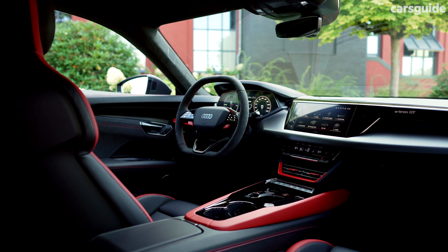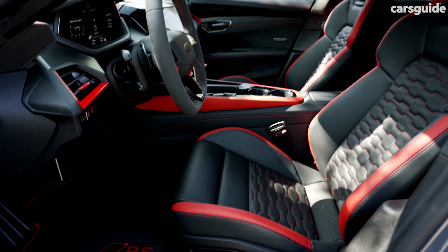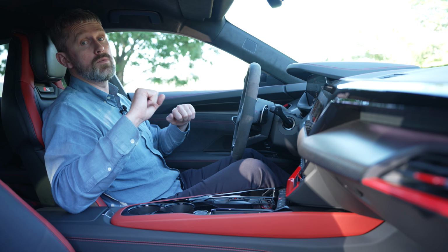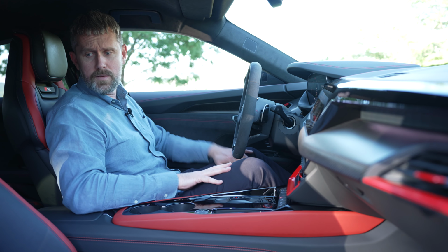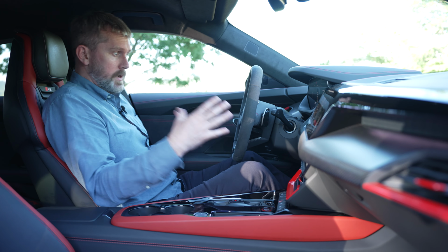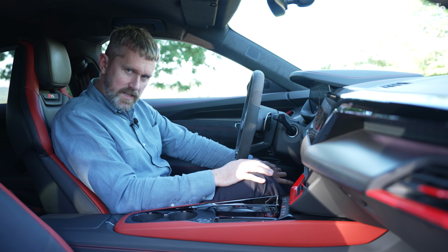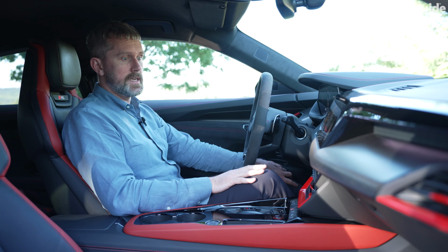So there have been a few changes inside the 2025 e-tron GT, including redesigned sports seats. And after spending quite a few hours driving through the German countryside in this car, I can say that these are very supportive and quite comfortable. They really hug you, but not to the point where you feel like you're going to be choked by the seats, which can happen in some cars, but really lovely seats.